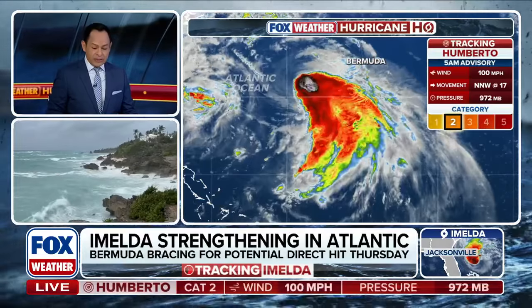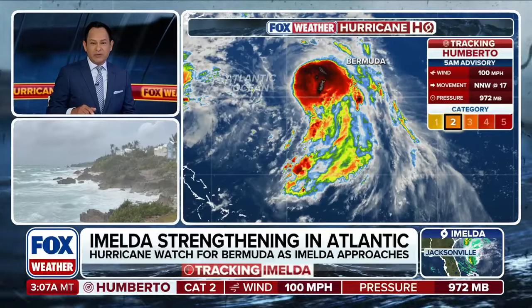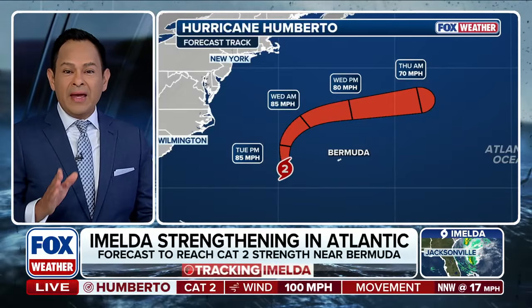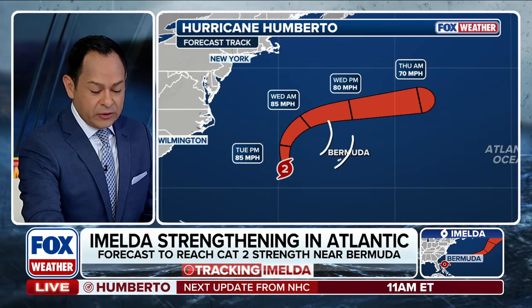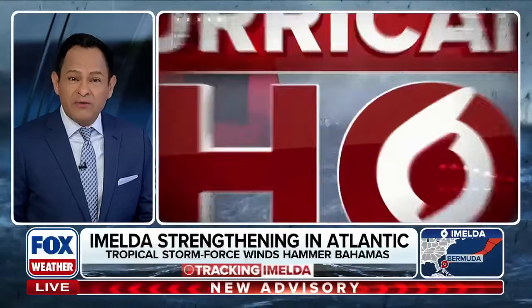Humberto, as we talk about, now Category 2. Just with the last advisory before this one, we were Category 3. Now we're down to Category 2, expected to continue to weaken. You can see how close it is to Bermuda. And guess what? It goes just to the north of Bermuda as far as the cone is concerned, and then misses Bermuda. But some of those outer rain bands could still have an effect on Bermuda today. Some gusty winds at times and some rainfall as well.